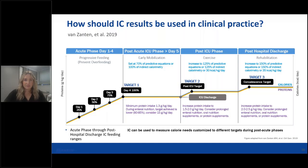And after hospital discharge, target 3 recommends a higher caloric target, up to 150% of predictive equations or indirect calorimetry, or 35 calories per kilo, and an increase in protein of 2 to 2.5 grams per day as they've left the hospital and continue their recovery.